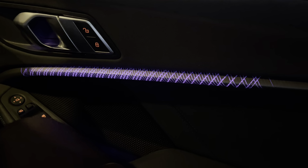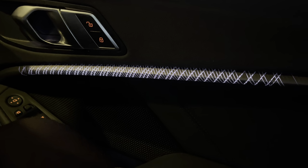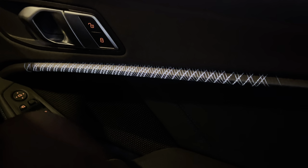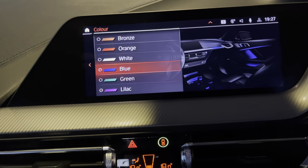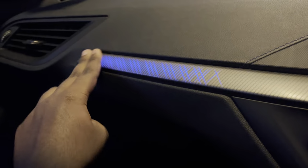Very nicely done. So let me show you up close. As you can see, it looks very nice at night. So you have bronze, orange, white. White also is nice. Then you have blue, my personal favorite. Green, as well as lilac. But personally, I prefer blue. So as you can see, this part illuminates right here as well. And then you have here. And then this part as well illuminates, as you can see. Very nice.